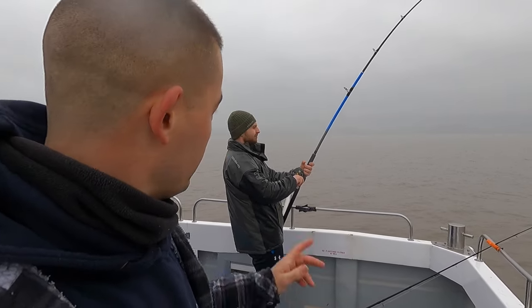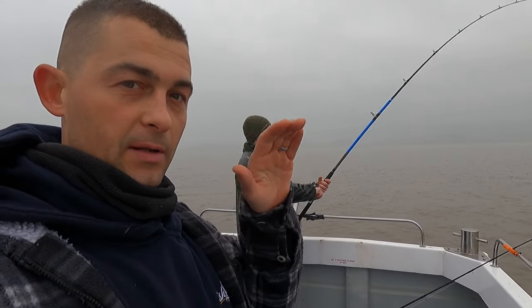Different as well fishing mono. Chris has got mono on there, and there's a lot more stretch in mono than braid. So you'll wind right down and then you'll set into it and you'll feel it be a little bit more springy.